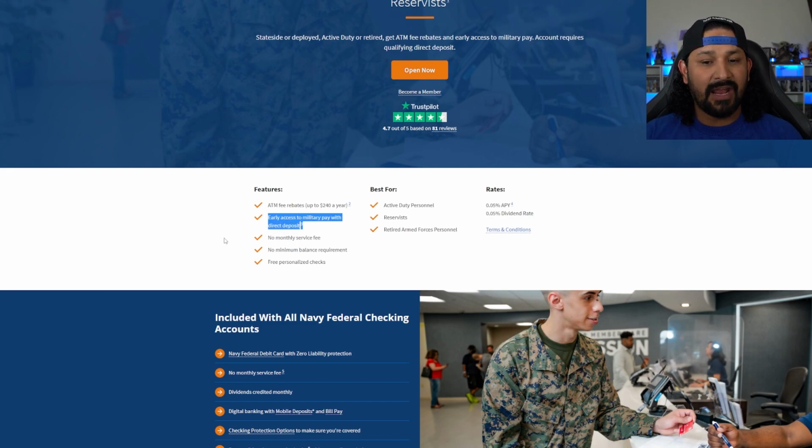Access to military pay with direct deposit, I believe, is 2 days early, like a lot of other banks. No monthly service fees. This is actually a free account. No minimum balance requirements. Free personalized checks. Best for active duty, reservist, or retired. Again, this is where I qualify. The APY for this account is a flat 0.05 APY and/or dividend rate, which is good. They'll be paying you that much for your sitting cash, which is great.